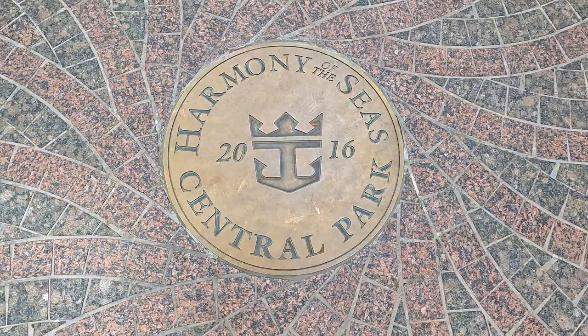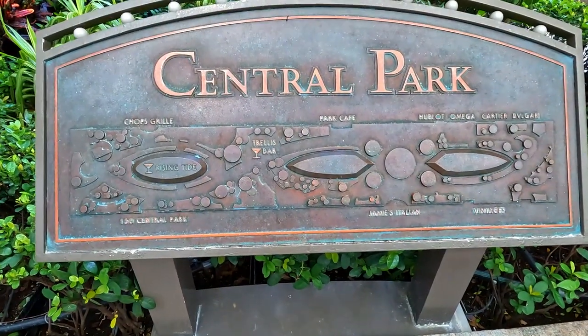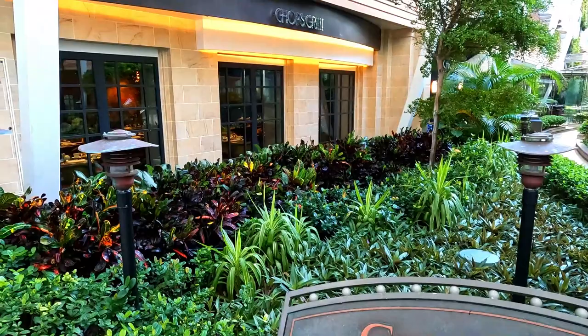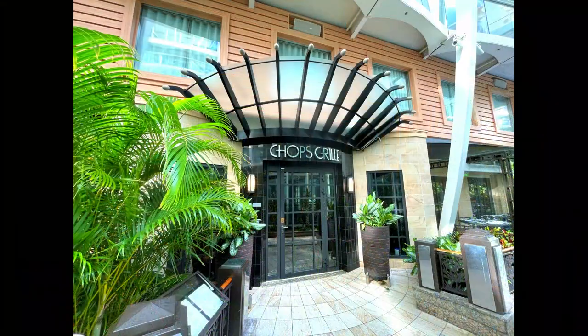Now let's visit one of Pam's favorite parts of the ship, Central Park. This open-air neighborhood features live plants, specialty dining, and high-end shopping. Park Cafe is the only eatery that is complimentary. Chops Grill is a steakhouse. It serves fine cuts of meat as well as seafood dishes.